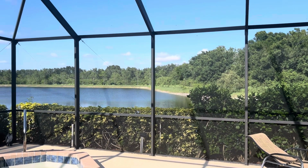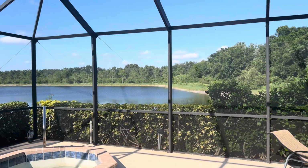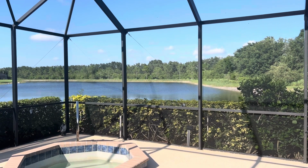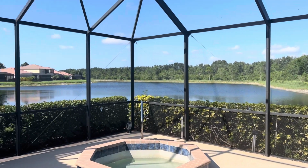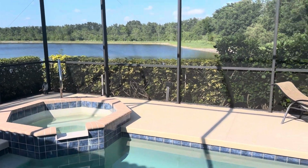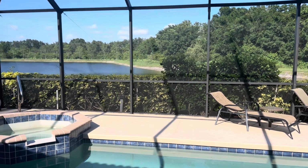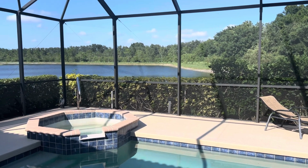All right, so this is part of the reason I like this home site, Mark. There's not too many home sites in here that have a lake and a preserve view in the back. There's just not. You have no rooftop view. Of course, you have these rooftops, I suppose, but your direct exposure is right here. You have a pool and spa. To me, if you were to drive around River Strand, how many home sites have that?